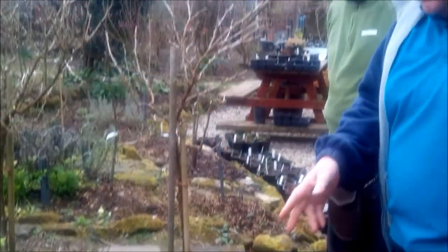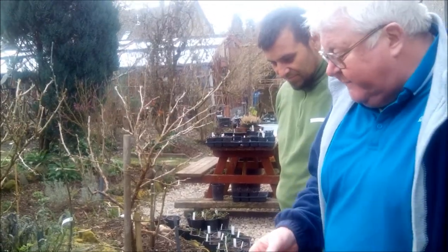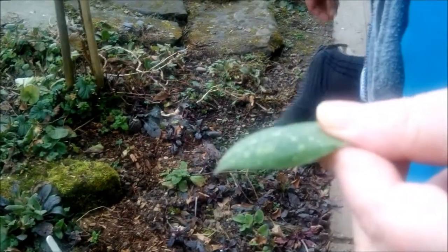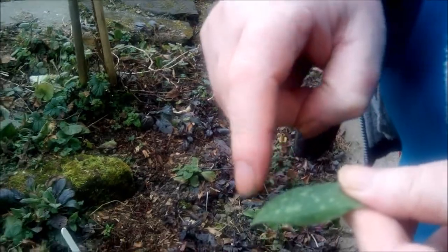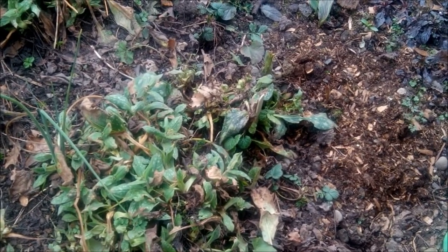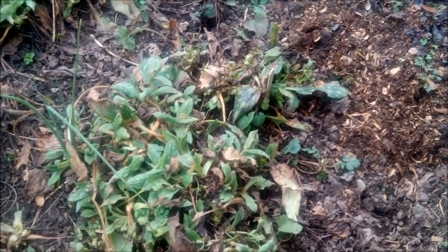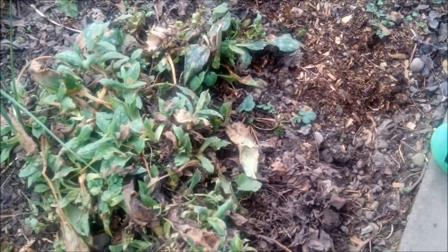In between, we have various other things. These are lungwort, Pulmonaria officinalis. It's the doctrine of signatures. The early botanists learned that if you looked at plants, they would tell you what their herbal uses were. So this is supposed to look like a diseased lung. So Pulmonaria was supposed to be very good for your breathing if you needed herbal remedies. Who knows? It does transpire that they are good for that.